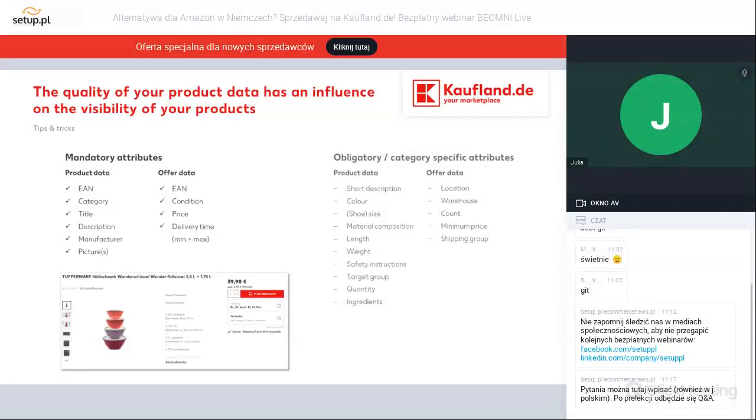Yeah, speaking of listing and the data that we need, I would shortly like to go through the requirements that you should comply with when listing your articles. So as I said, we generally differentiate between product data and offer data. Product data describes the product, while offer data obviously describes the offer. So when you start with a new product, you should always list the product data first. The mandatory attributes are EAN, category, title, description, manufacturer, and pictures.